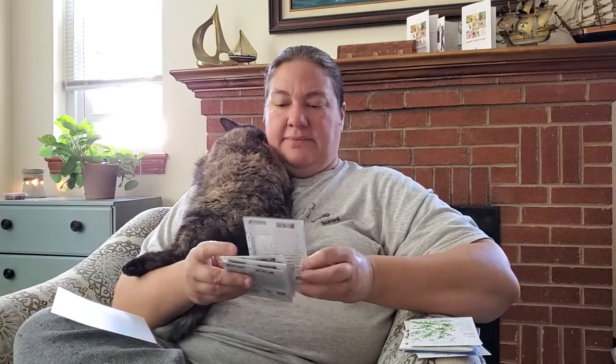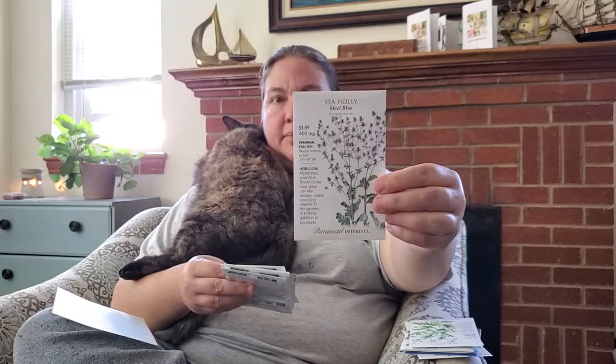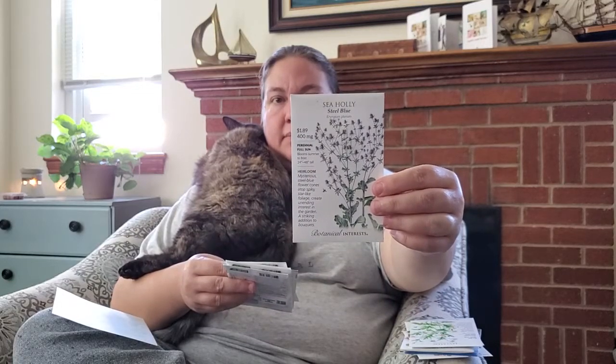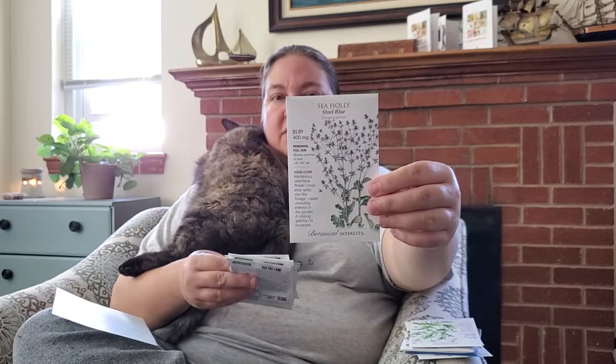Sea holly, called steel blue. And this, I think, would look really beautiful in a moon garden. So a lot of whites and pastel flowers, and the silvery leaves of this one. This also thrives in heat.